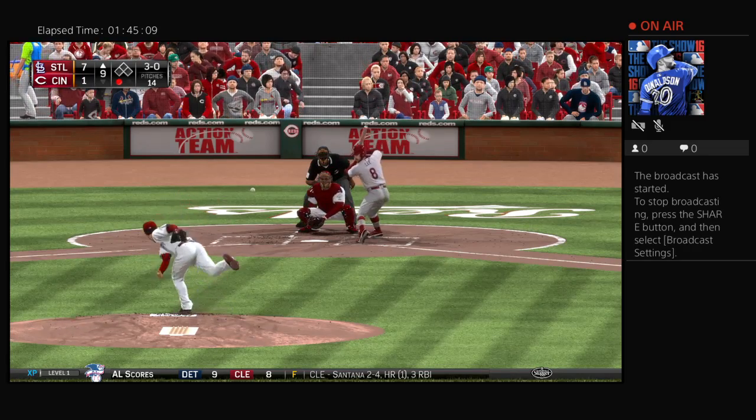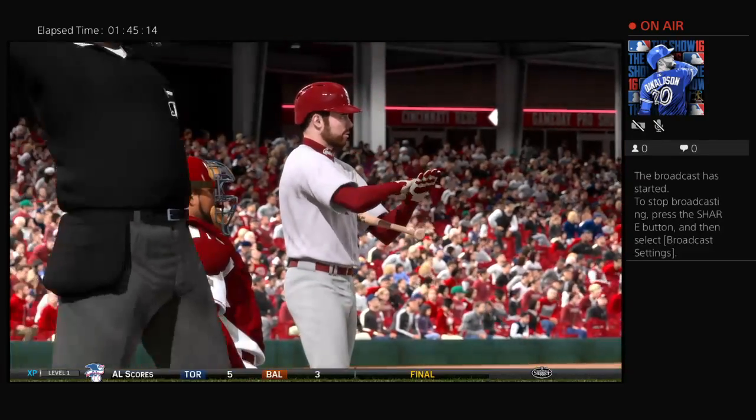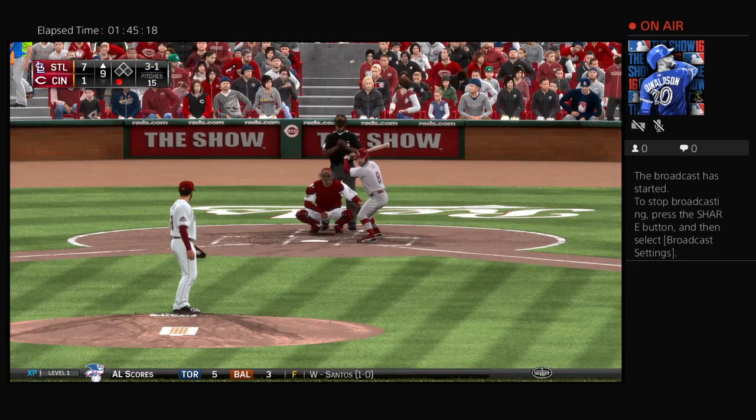Here comes the 3-0. Swing and a grounder fouled, and that almost took the first base coach along with it. 1 out, nobody on.